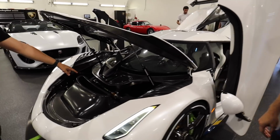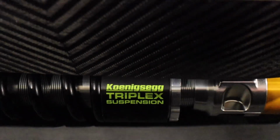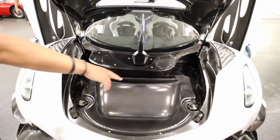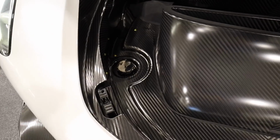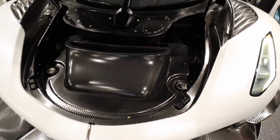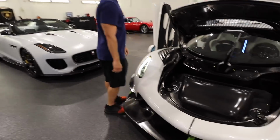We were talking about the Triplex suspension, you see it up front as well. So again, the Triplex suspension is in the front as well, and then again, back to the attention to detail everywhere. It looks like they moved these to the front now because they were on the side in the Agera, right?